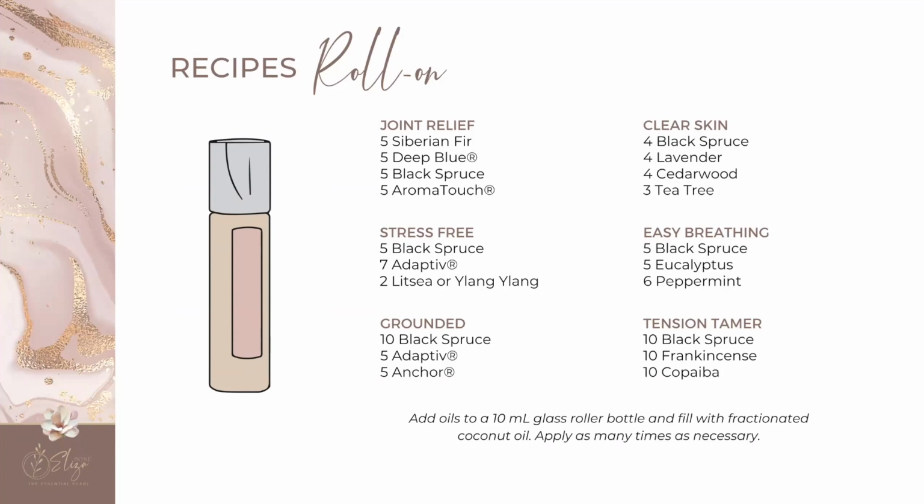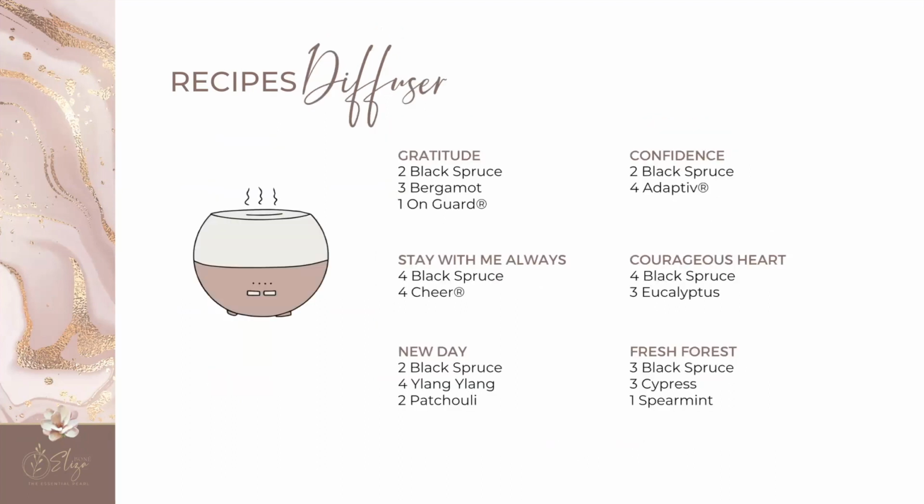These are for roller bottles or roll-ons. We have one for joint relief, stress-free, grounded, one to clear up problematic skin, one for easy breathing, and then one for tension. Again, feel free to pause the video or take a screenshot so you have them handy. And now we have a few recipes for your diffuser featuring, again, our black spruce.